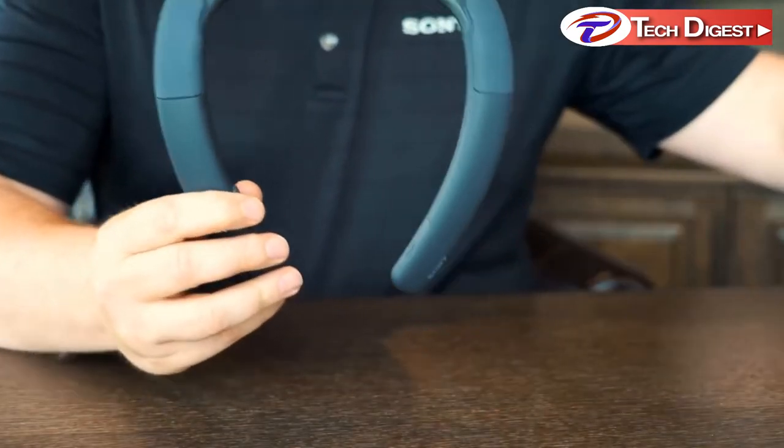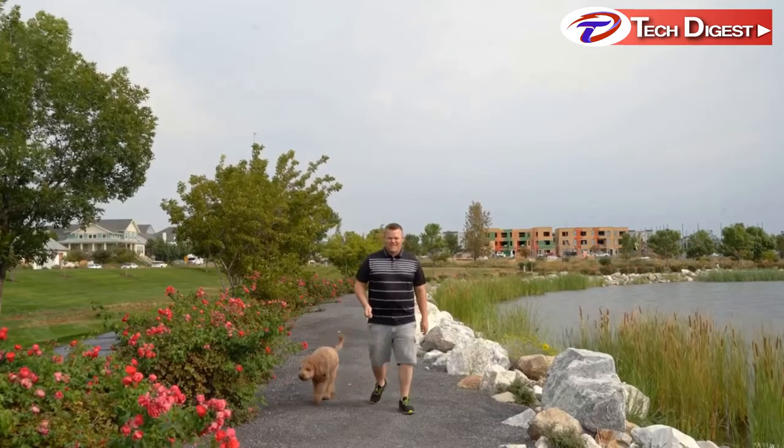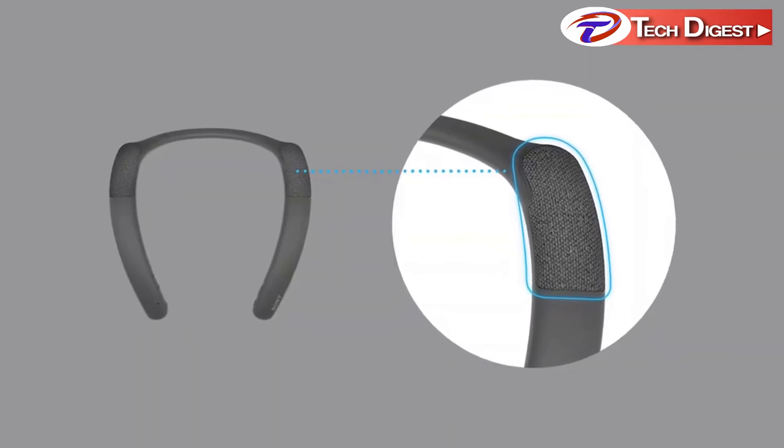Since I use these for work, I paired my mobile device for music during my morning run and calls throughout the day. Then, I paired the laptop as my second device to run the audio of a few video meetings I had scheduled once work got rolling. As I mentioned, I like to take these with me when I go for walks. The speakers are full range units that fire upward.